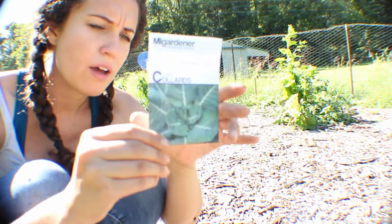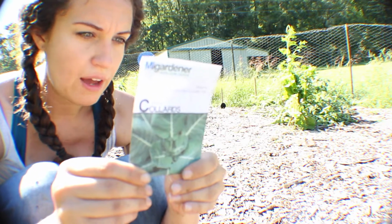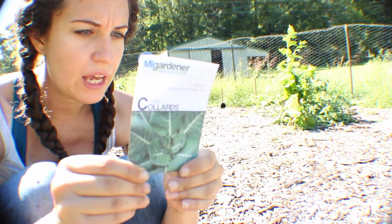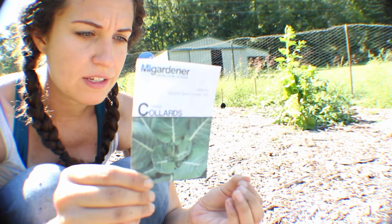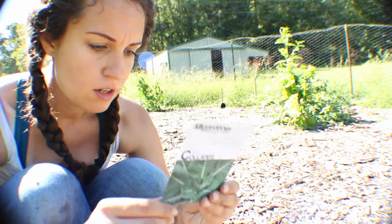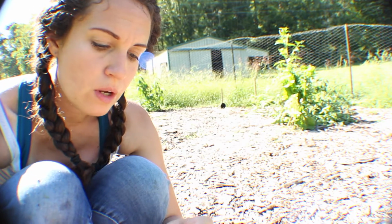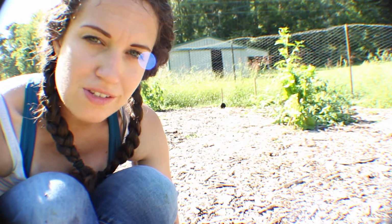Collards. Apparently they get up to 32 inches tall. They have greenish blue leaves and they are ready to harvest when they're about 5 to 6 inches long. It says that it takes them about 75 days to reach maturity, but again, these are cold tolerant, so even if we get a few frosts, they will be fine.